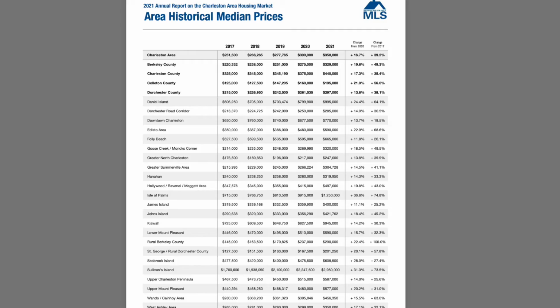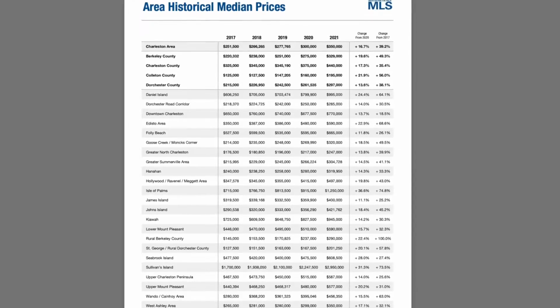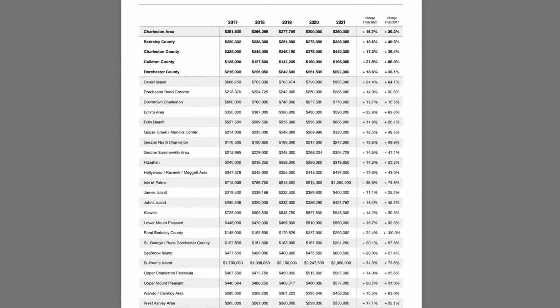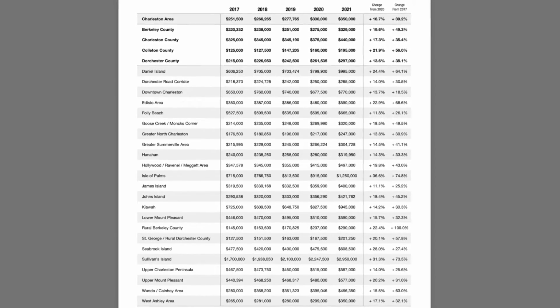This report has a lot of numbers, so I'm not going to go into each one, but it does go through each area of Charleston and describes the median prices since 2017 and the changes year over year. For the whole Charleston area, the change from 2017 has been a 39.2% increase in median price.